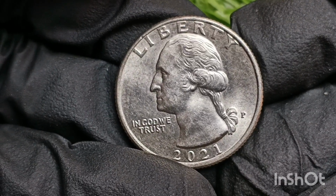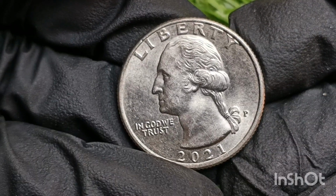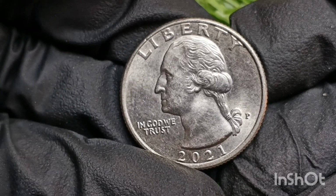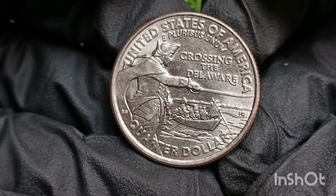The Liberty Quarters of 2016-2021 capture the awe-inspiring beauty of America's landscapes, while the Susan B. Anthony dollar tells a story of progress and the complexities of public acceptance. Together, these coins are more than money. They are enduring testaments to the places, people, and ideals that shaped a nation.